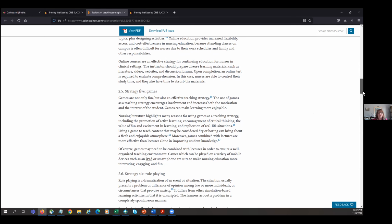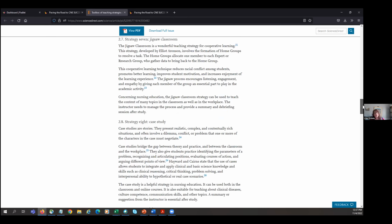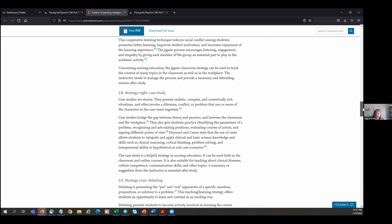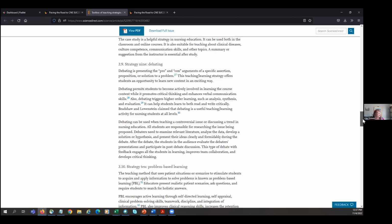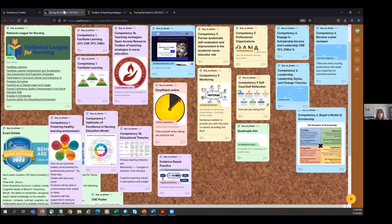And then role playing. When you're doing a story, have the student finish your story. Have them work together as a group to address how they would solve a difficult patient scenario. And then again, I like this. You could use case studies. There are numerous case studies out there. The debating, problem-based learning. Again, it's a good way to get feedback from the peers, the nurses, as well as the faculty. So this is all in the toolbox of learning.